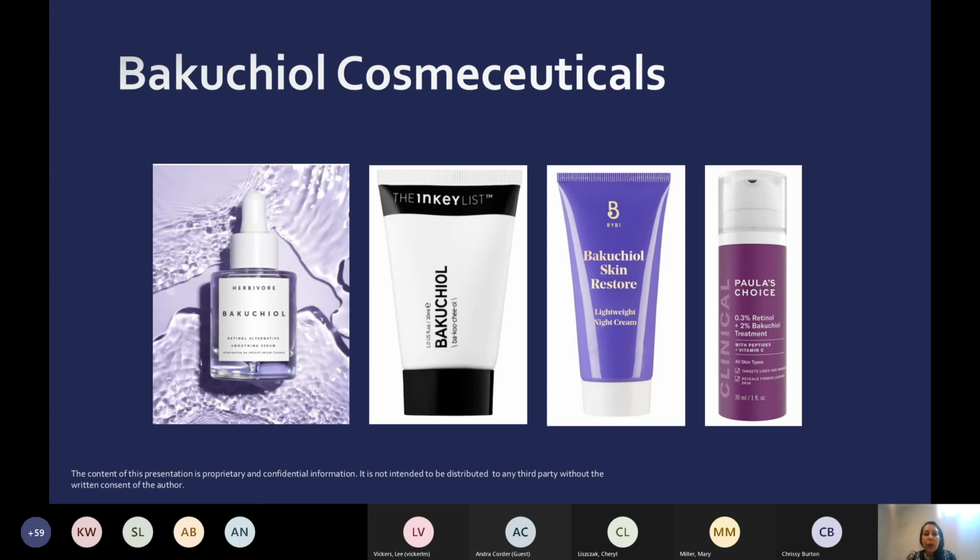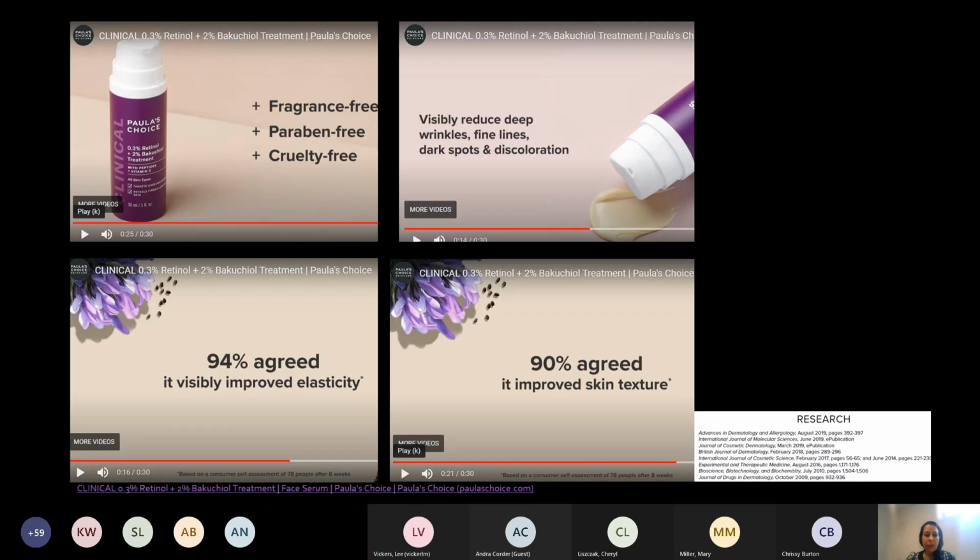You have Herbivore, a company called The Inkey List, and then Paula's Choice with this Bakuchiol Skin Restore. I was really interested in the clinical claims of Paula's Choice, and I wanted to deep dive into that. When we're talking about cosmeceuticals, what is Paula's Choice saying in a clinical manner about Bakuchiol, and where are the claims coming from?